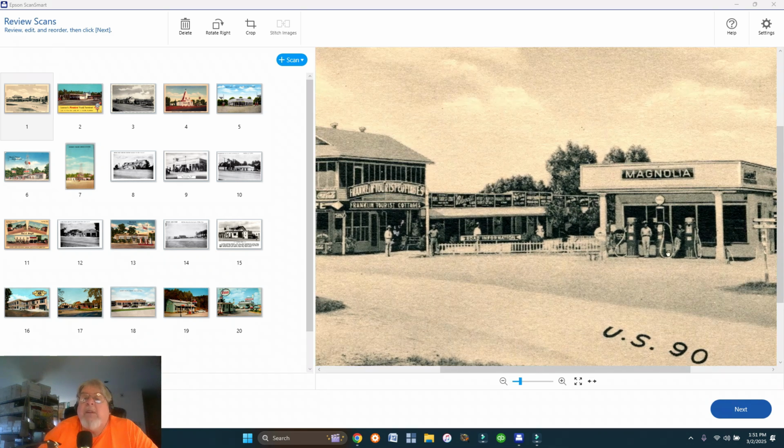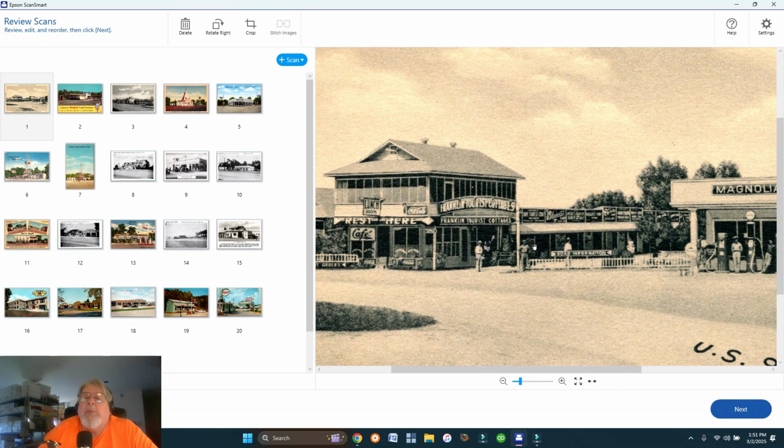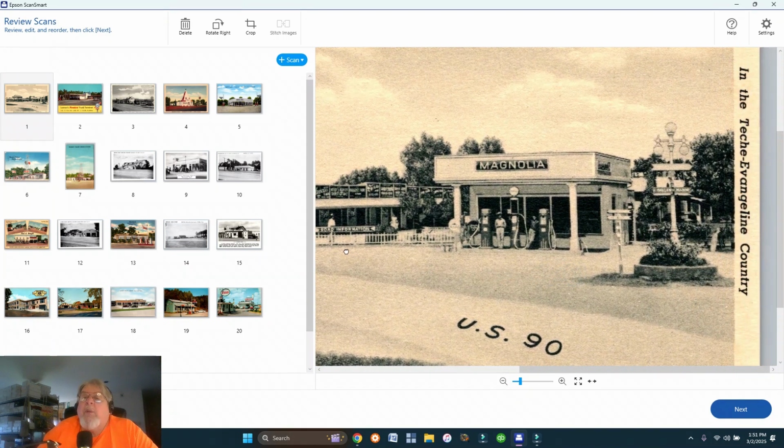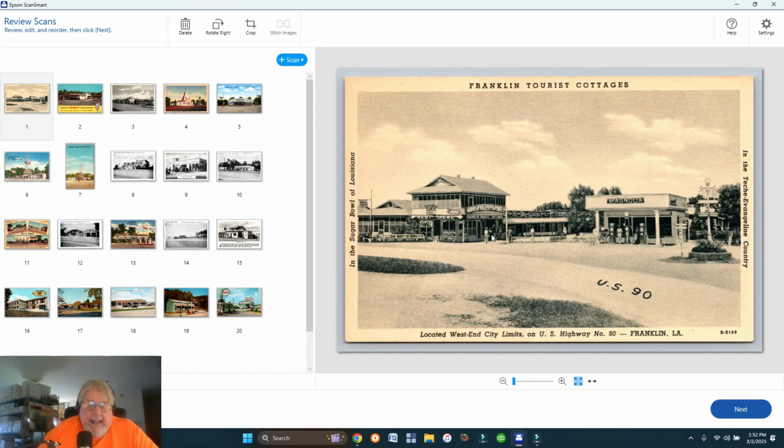As we zoom in here a little bit, off to the left we see a little restaurant. Here's a sign for the cottages, which I assume you go back this way. But on the right side of the card, we have a service station. It says Magnolia. I don't know, was that a type of gas or oil in those days? But there is the station, there's an attendant standing out front, and there's the gas pumps. So that one ended up in my gas station collection, and that is a white border era card.